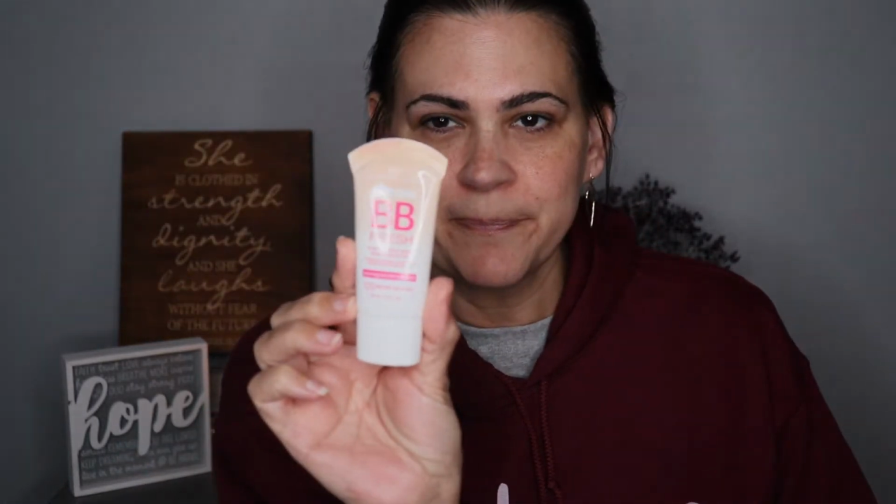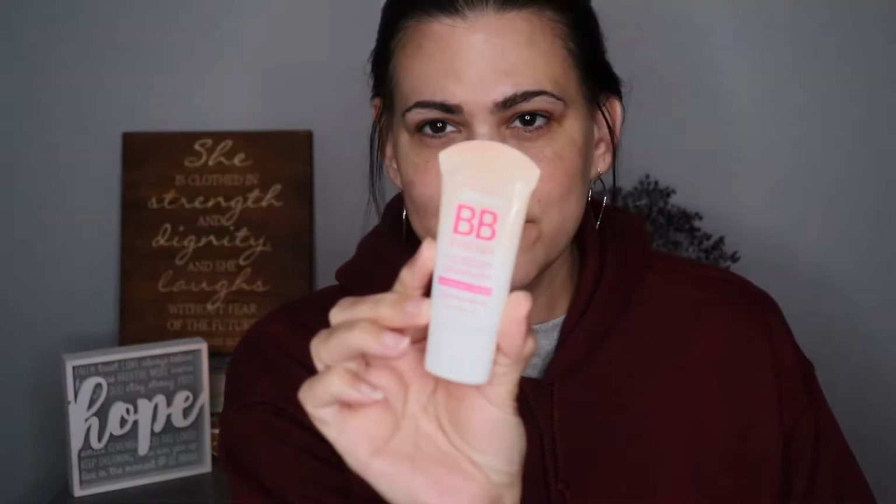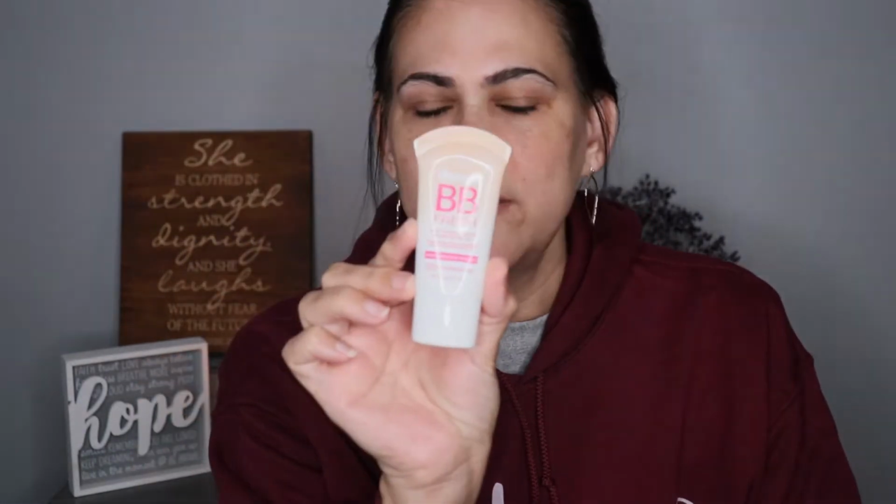Today we're going to be trying out our second BB cream, and it's the Maybelline BB Fresh. I haven't used this one, but I have tried the Maybelline BB Pure before, and I did like it. It has salicylic acid for acne prone skin. But I wanted to try this one because it's supposed to be a little more luminous and hydrating, where the Pure sets down a little more of a matte finish. They kind of do the same things, with the exception that that one's for acne prone oily skin, and this one seems to be for dry skin, which my face loves.